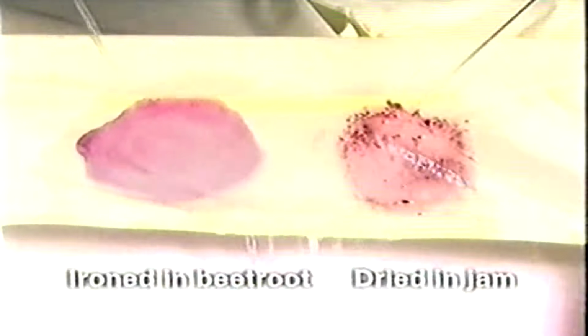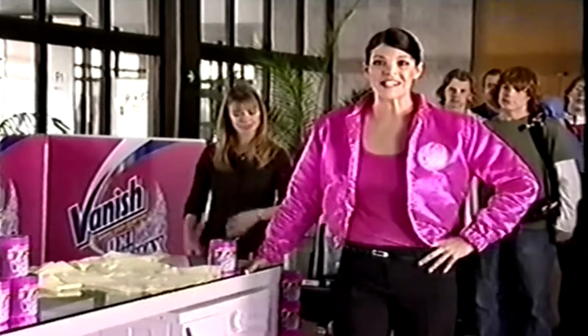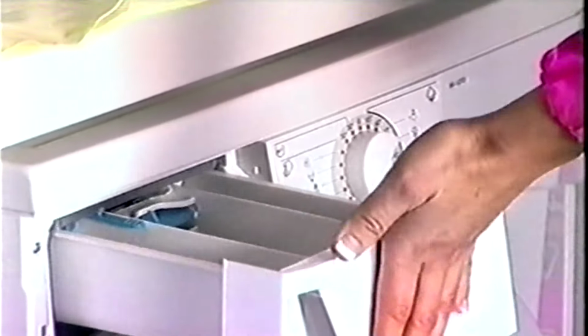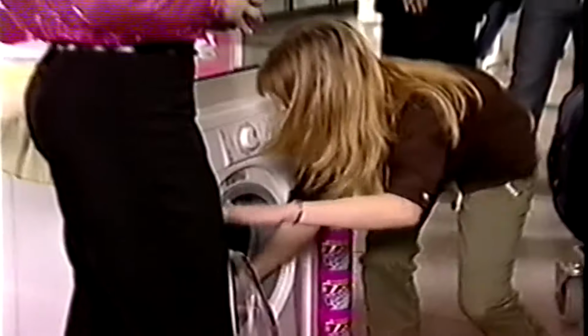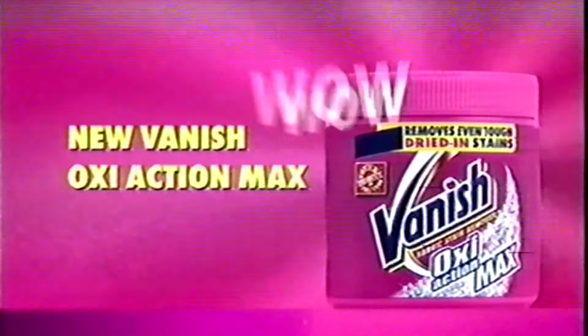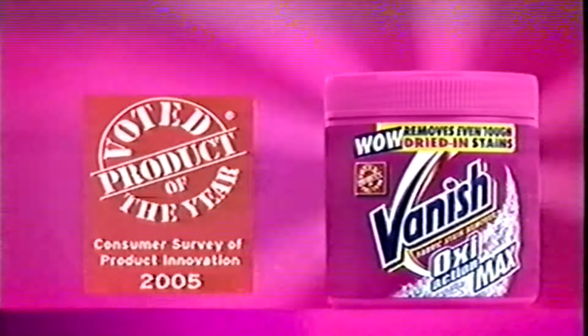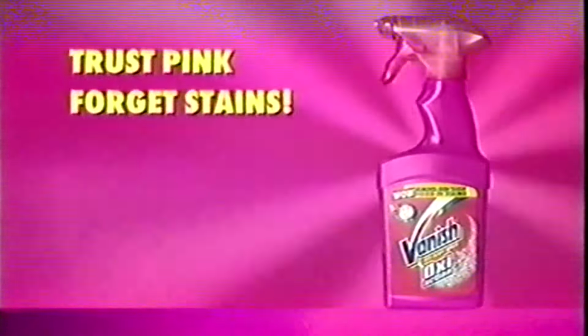Mixed with water, Vanish Oxy Action Max can remove these dried-in stains before your eyes. Amazing! And you can have all this stain removal power every day with just one scoop in your wash. Great, no more sifting. If it's this good, I'll throw everything in. New Vanish Oxy Action Max, winner of Product of the Year. Now, all the power of Vanish Oxy Action is also available in a handy pre-treat spray. It's so easy to use. Trust pink, forget stains.